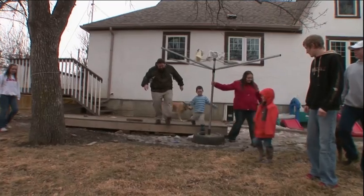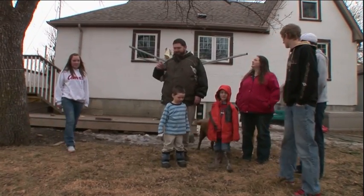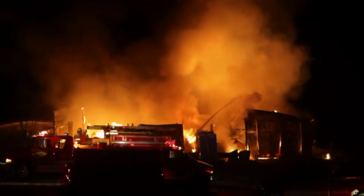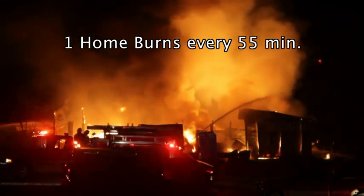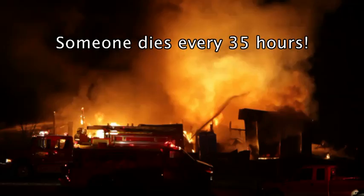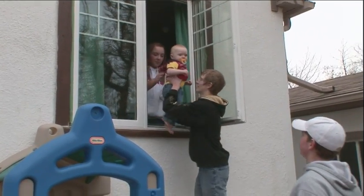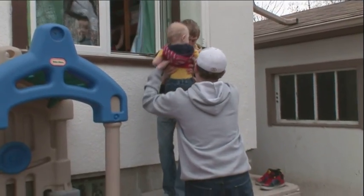If you do go through a door, make sure to close it behind you. Closed doors slow down the flow of oxygen to the fire, giving you added time to escape. Once outside, go to your family's designated meeting place. On average, a home will burn every 55 minutes in Canada, and someone dies in a home fire every 35 hours. Planning and regular scheduled practice are the best ways to manage fire risks in your home.